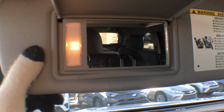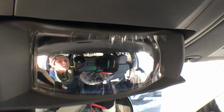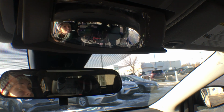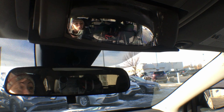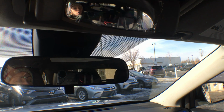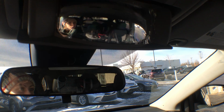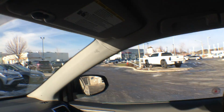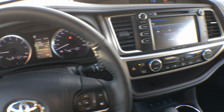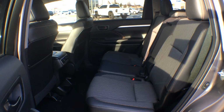Up top, we have our dual overhead vanity mirrors. They are illuminated. And we have a sunglass holder here, which has a little cushy pad on the inside so that nothing gets scratched. And this, I think, is my favorite feature. This is just so that you can see into the back of the vehicle without actually turning your head around. So that's, again, a great safety feature. But whether it's cargo or people, you can always keep a safe look on what's going on in the rear of your vehicle. So there you have it, everyone, the front seat of the 2017 Highlander all-wheel drive LE.